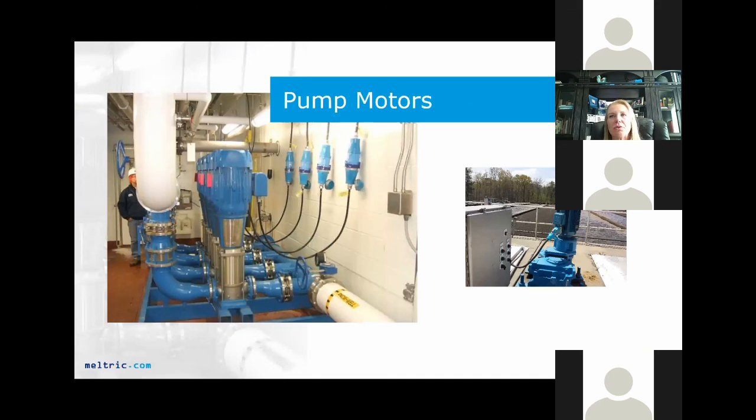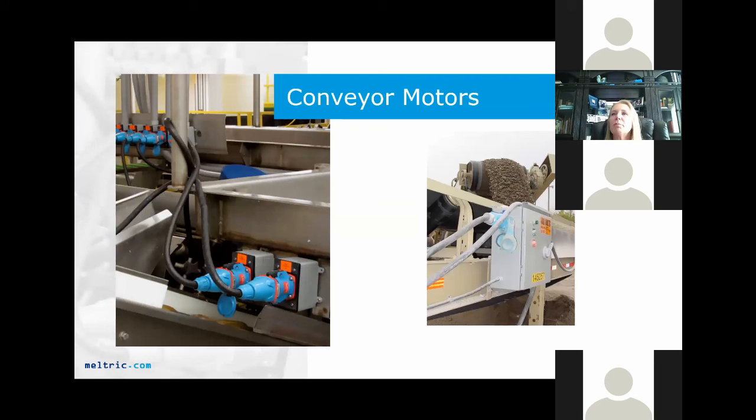Any kind of pump motors, lots of water and wastewater applications that people use, but there are pumps in all kinds of areas, nuclear plants, everywhere I see pumps. Food and beverage conveyors to mining and aggregate conveyors. They obviously have a lot of motors that have slippage, so they're changed frequently. MELTRIC takes up a lot less room than a regular disconnect switch, so they can mount several in a smaller area.